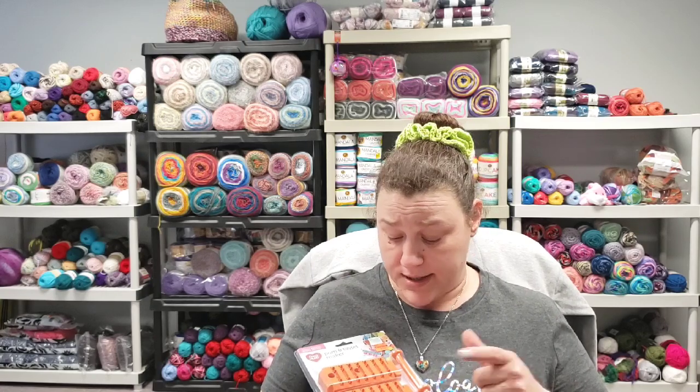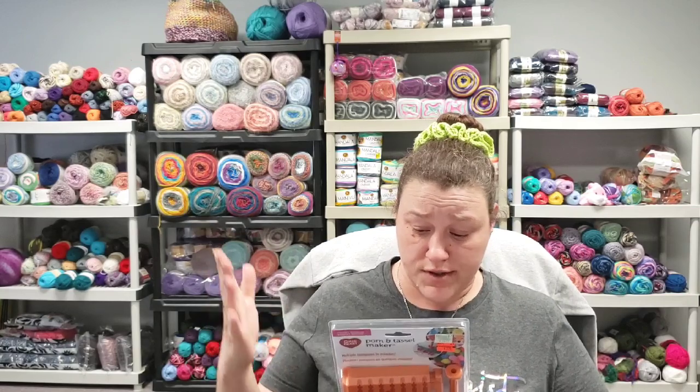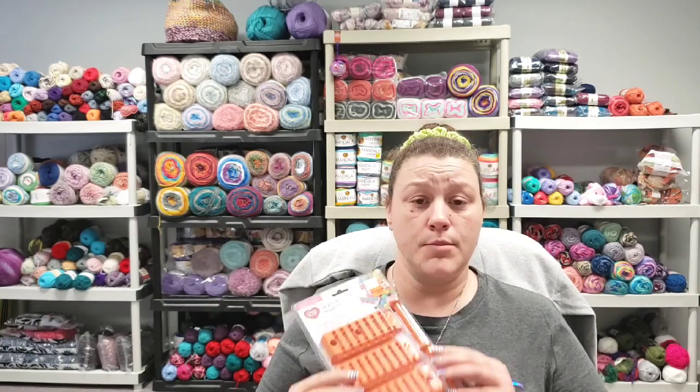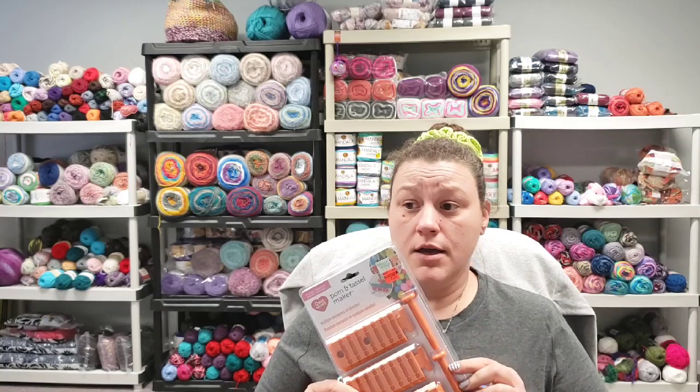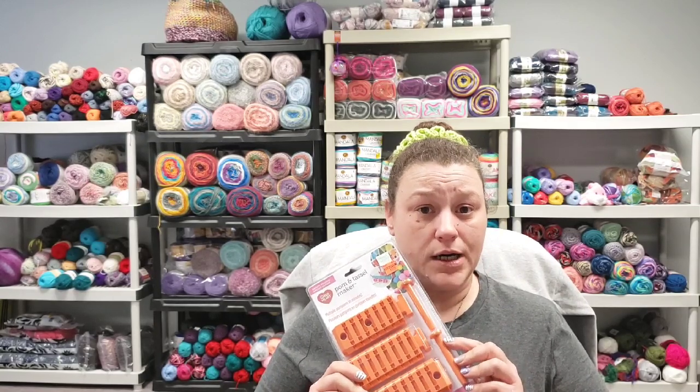You just go around the pegs and around and around and around and around and around. And then you tie it off and you cut it and poof, there's the pom-pom. I'm hoping that this solves my pom-pom strings of yarn everywhere dilemma.